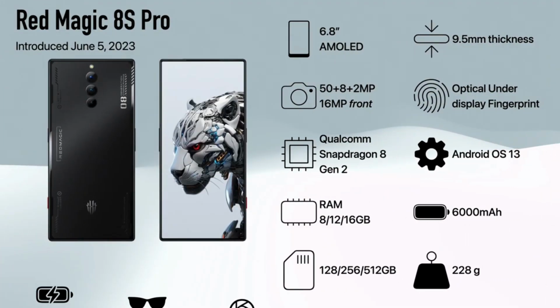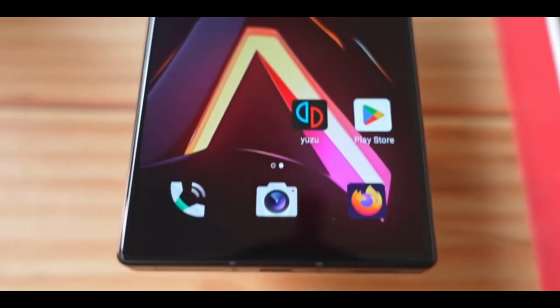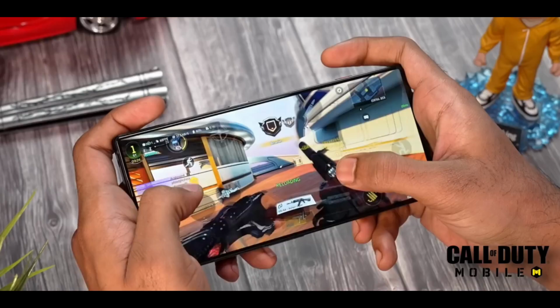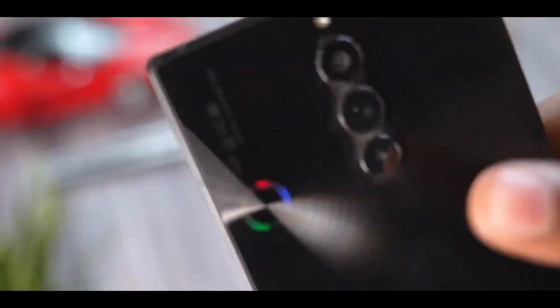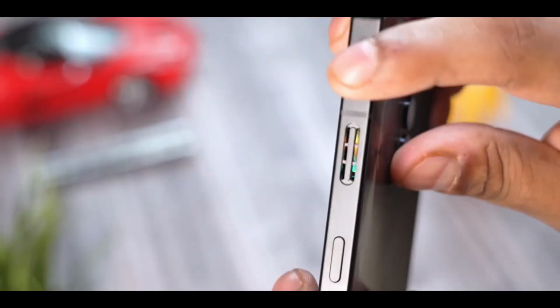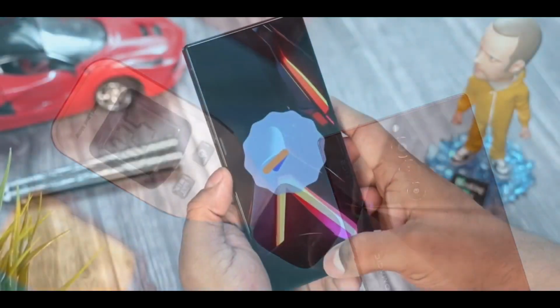Today we're talking REDMAGIC 8S Pro, and the first thing you notice is the overclocked Snapdragon 8 Gen 2. Performance is slightly higher than the 8 Pro, smoother frames and better sustained FPS in long sessions. Yep, and the upgraded ICE 12 cooling system is quieter and keeps temps lower, which really helps in marathon gaming. The nano-etched back is another small but nice touch, better grip and less fingerprint smudging compared to the 8 Pro.